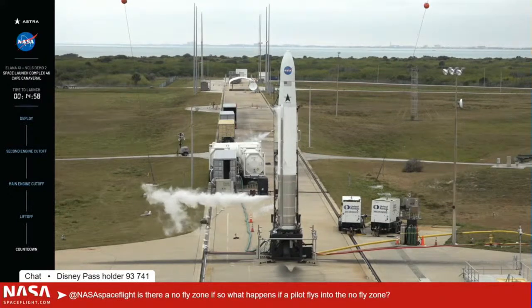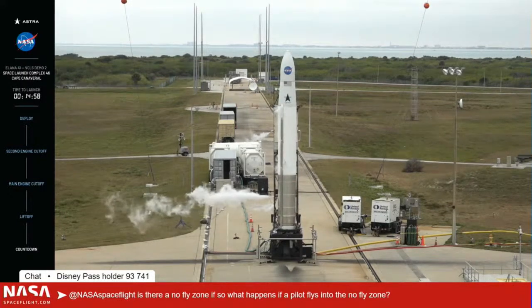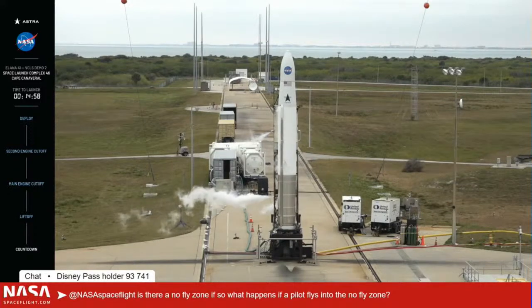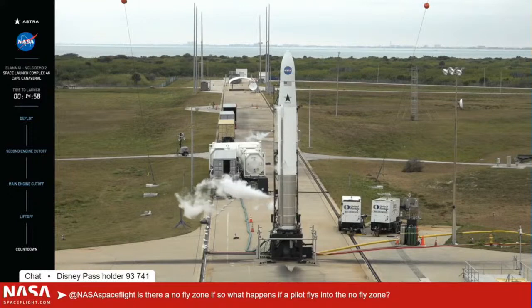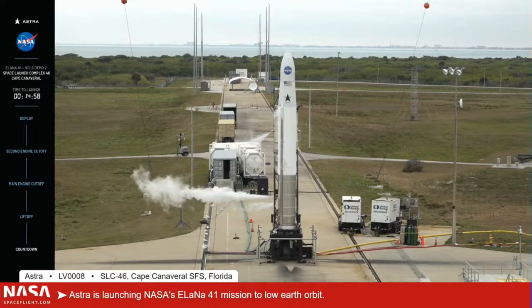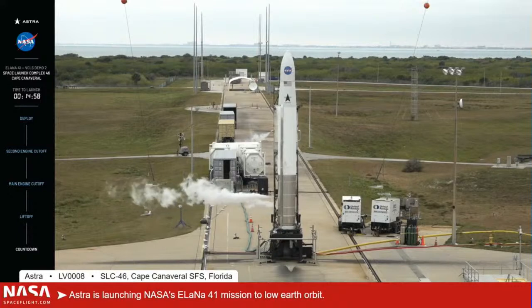So we actually have, I believe, a Coast Guard helicopter who's out making sure that the airways and maritime area is clear for our launch today. Excellent. We actually caught a glimpse earlier, right before we went live, of a Coast Guard helicopter circling the range. And if our friend Steven out there catches that again, we'll try and show that. But the security forces are out in force to ensure that today's launch goes off without a hitch.